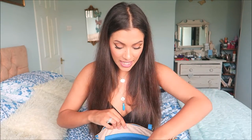So first thing is my makeup bag. It looks like this. It's just a pink Harrods one, and I've got hair everywhere. So in here, to be honest, I don't really carry that much makeup around with me. I usually carry around lipsticks. Really, I've got my Sleek Matte Me in Birthday Suit. That's what I've got on today.